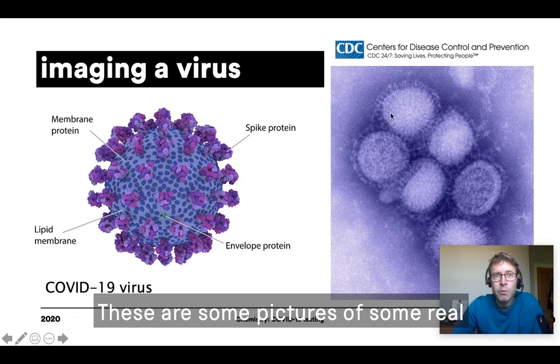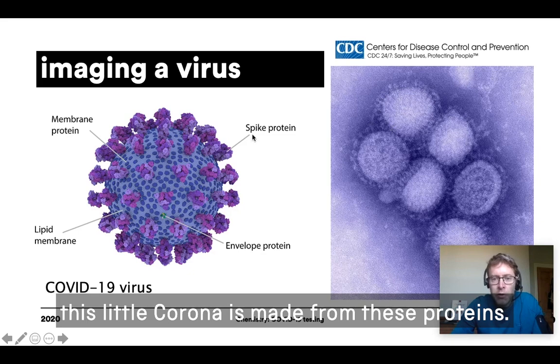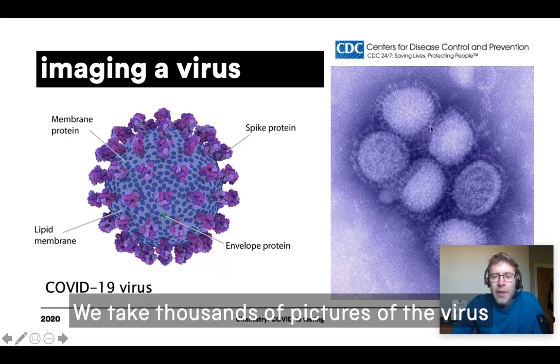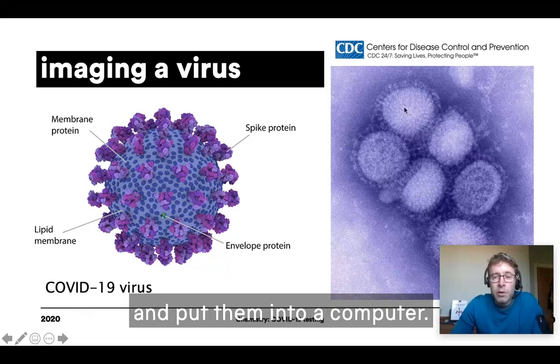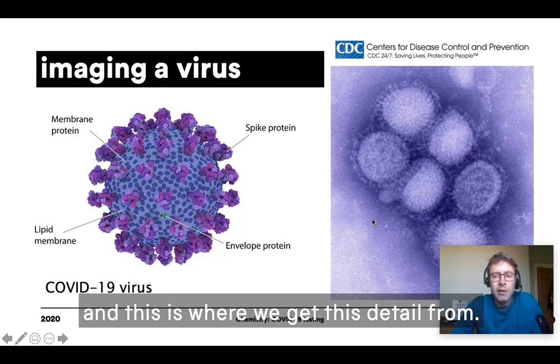We get this from looking at electron micrographs. These are some pictures of some real COVID viruses. We have a little corona around the surface. This little corona is made from these proteins. So that's what they look like. We take thousands of pictures of the virus and put them into a computer. The computer looks at all the images and models what the virus looks like. And this is where we get this detail from.